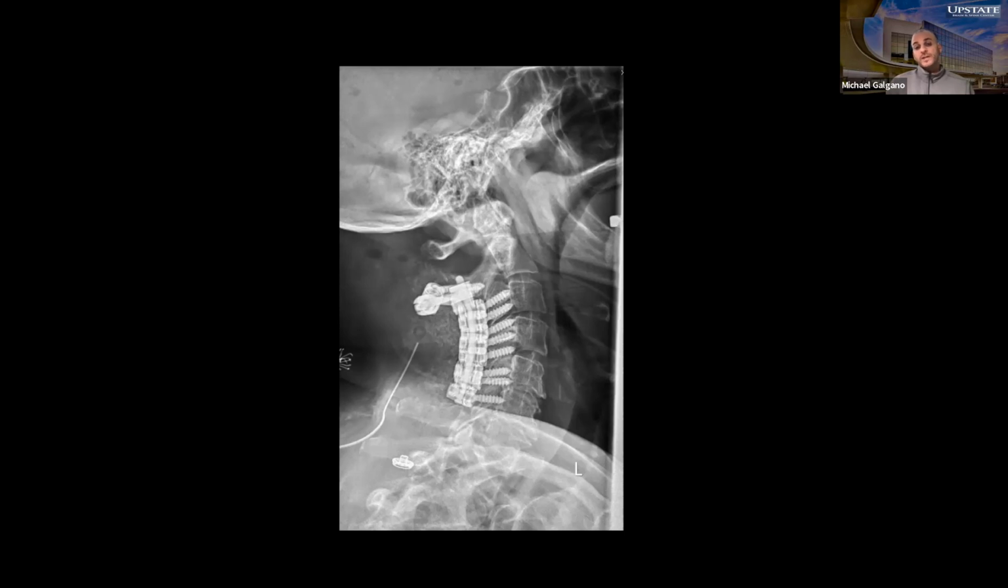I can usually get pretty big fat screws in, depending on the size of their lamina. I've actually gotten as big as 5.5 by 32s in, believe it or not, in a fairly big guy before in C2. So either way, this brings up a good topic about whether or not we should fuse these patients.